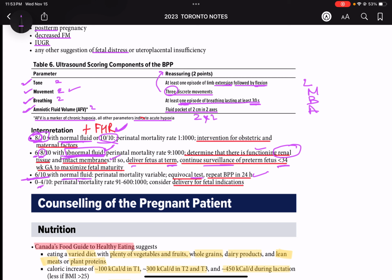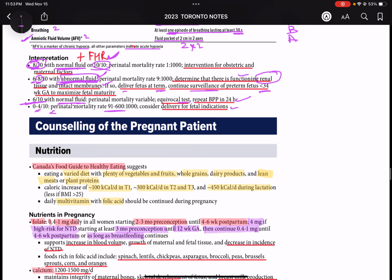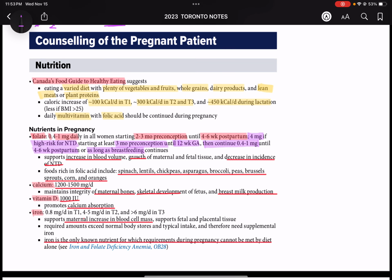Alright, now a score of 4 or less than 4 has a perinatal mortality rate of 91 to 600 per 1000. So consider delivery for fetal indications. If we see any fetal hypoxia, we will consider delivery. So that's a bad score. This is the biophysical profile. Let's move ahead towards counseling of the pregnant patient.